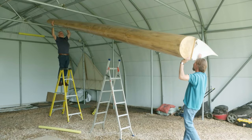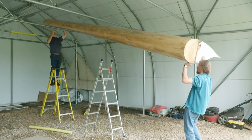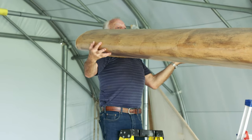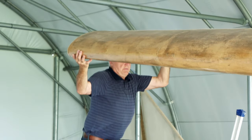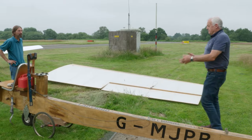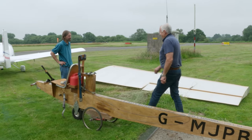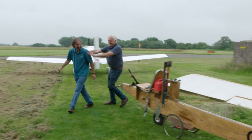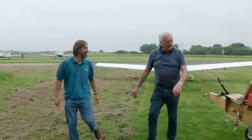Julian's roped in his friend and experienced pilot, Rob Frank, to help him. But Rob doesn't yet share Julian's love of Ladybird. The wings are the best looking bit, to be honest. Better than the fuselage looking, I think. Rob, I think you're not going to be my friend anymore. For God's sake. No, I'm only winding you up.